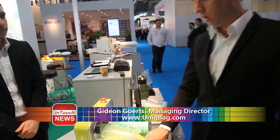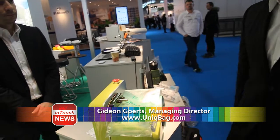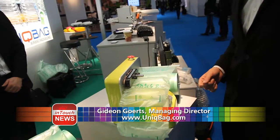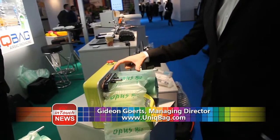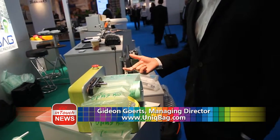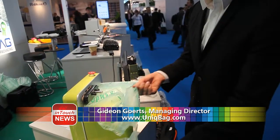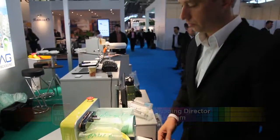Our new Opus Air machine is for void filling inside a master box when you ship 10 different cartridges. The machine is very fast and very easy. The machine runs at 20 meters per minute and it comes in different sizes. We offer about 6 different sizes of the cushion. With a perforation, very easy to cut.